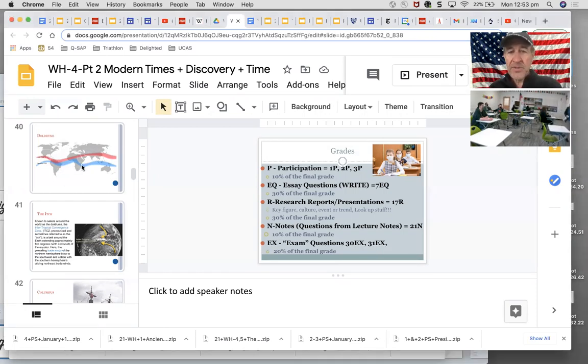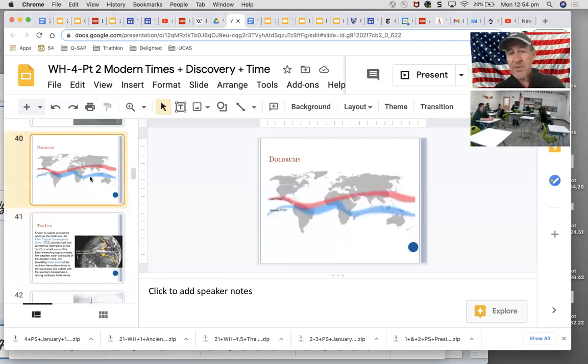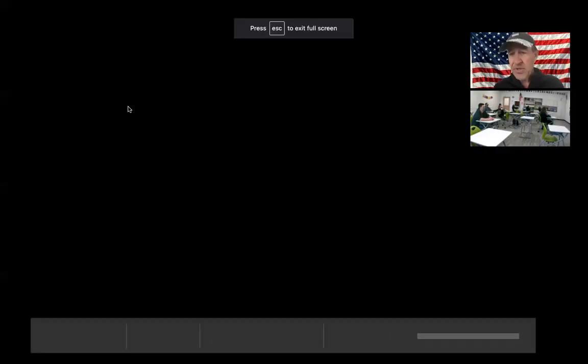I did notice that one student missed this one, right here, where the doldrums is. Remember this, the intertropical convergence zone, where the currents and the winds from the northern and southern hemispheres collide and create a dead zone essentially. It creates lots of clouds. You can see the band here, but the wind just dies. And of course, that's what Columbus ran into on his way to the Americas on that first voyage. So one student missed that last time I graded. I just thought I'd mention that really fast so they could go back and fix it.